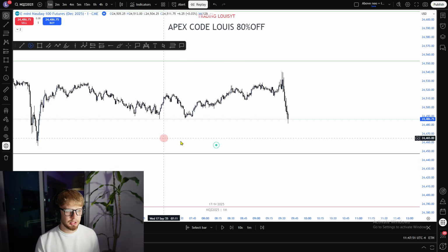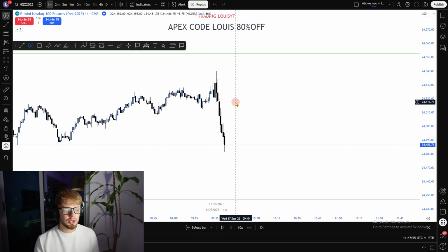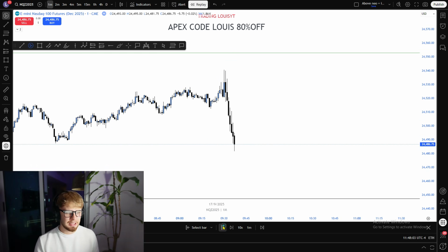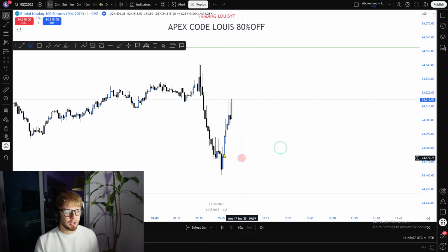At open, we kind of just dropped, okay? Not really any trades again. Whenever stuff like this happens, you just have to be patient. We don't really get any trades. We're just slowly dropping down. Again, I'm not really interested in short positions because my daily bias is a bit more bullish than bearish, so there's no point me looking for long positions.